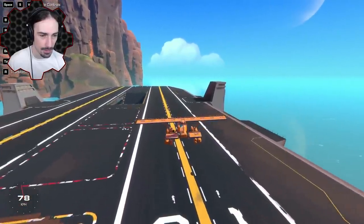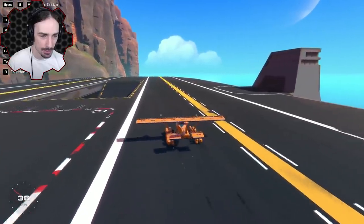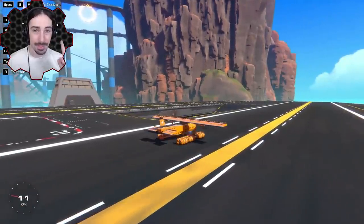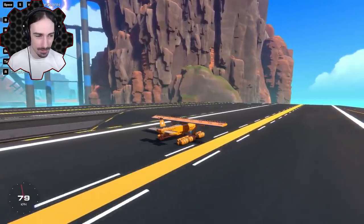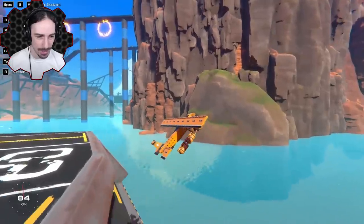This is working pretty good so far. Oh, look at that. No damage done whatsoever. That was amazing. Now, wait. This is a seaplane. I've never done a water landing on a plane before. Oh, this thing actually... There we go. It can lift off from ground.